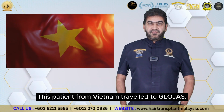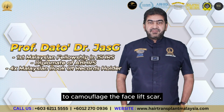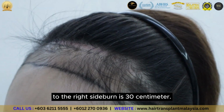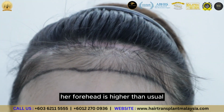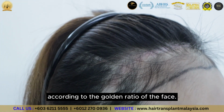This patient from Vietnam traveled to GLOJAS to do a lowering hairline to camouflage the facelift scar. The length of the scar from the left sideburn to the right sideburn is 30 cm. After the facelift procedure, her forehead is higher than usual and she wanted to fix it according to the golden ratio of the face.